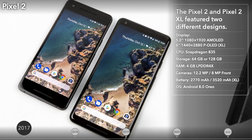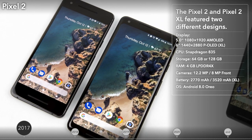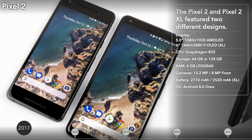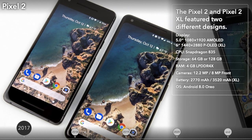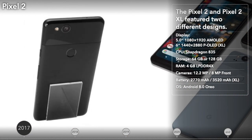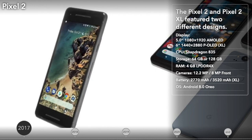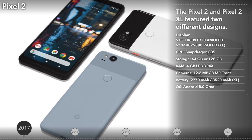The Google Pixel 2 and Pixel 2 XL were introduced back in October 2017. Featuring 2 different designs, the Pixel 2 came with a considerably thicker bezel than the Pixel 2 XL. But both feature front-facing stereo speakers. The Pixel 2 shipped with a regular AMOLED display, while the Pixel 2 XL included a P-OLED panel.